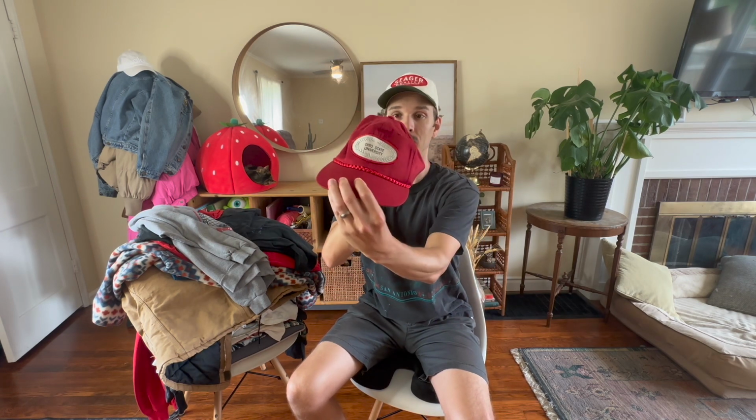I'm going to start with some of the more basic stuff and then work our way down to what I think are the coolest and potentially most valuable pieces. So I'll start by saying that I paid $113 for everything in this stack, so definitely an awesome deal. First off, Ohio State University vintage hat. Nothing crazy, but pretty cool.